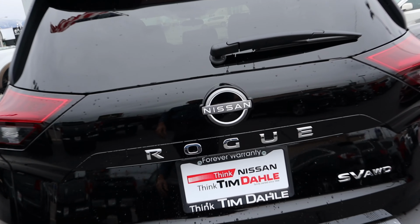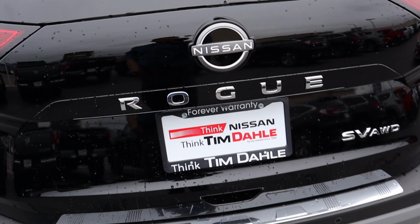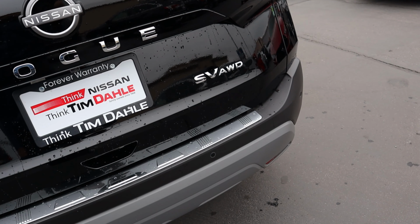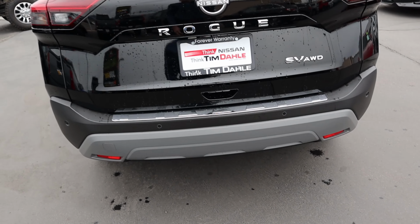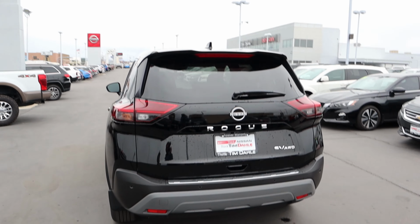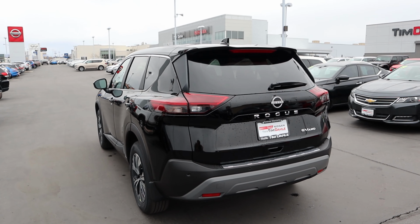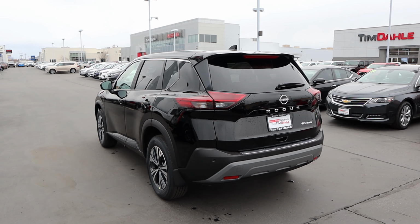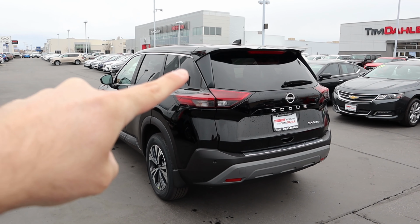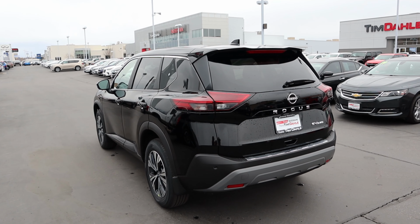Again, we've got the new Nissan logo there in the center with the Rogue logo down below. And then we've got the SV all-wheel drive badge, and parking sensors here at the bottom. And then notice again the gray trim to break things up. And I like that a lot more than the black plastic that most car manufacturers will do in the front and the rear. It makes this look just a little bit nicer, a little bit more premium. And then notice the chrome trim around the windows on top of that.